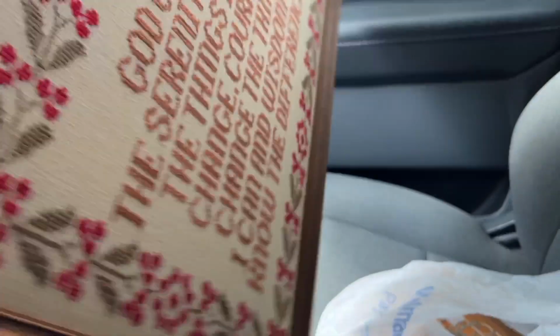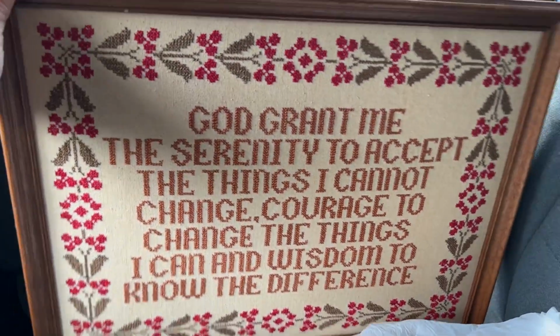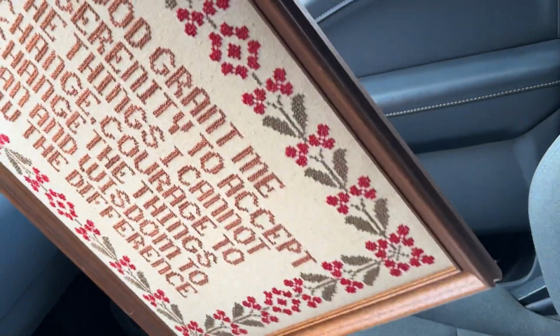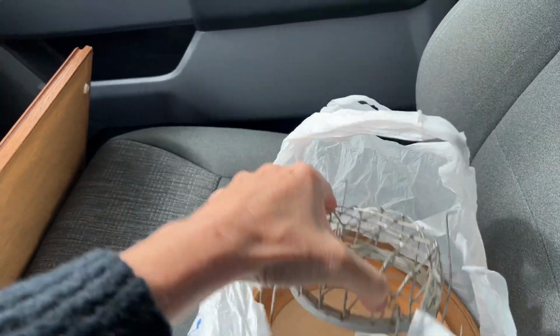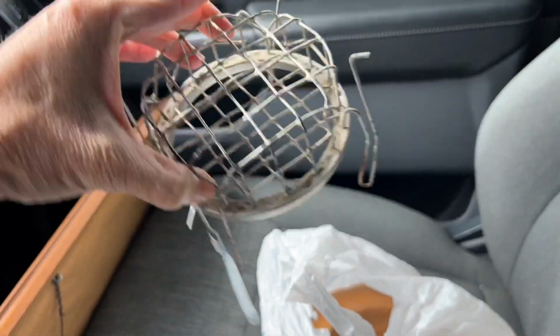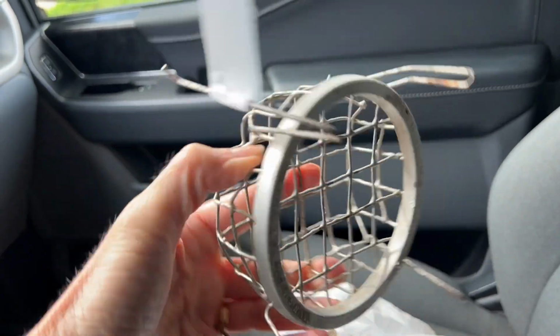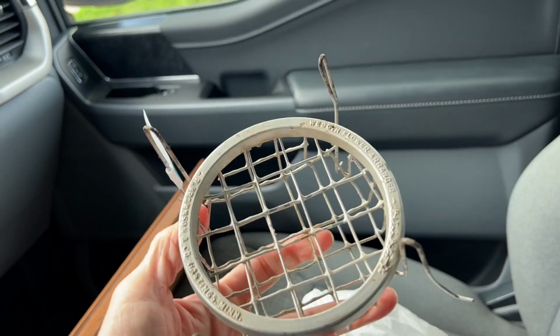So my first goodie I did share in the video is this cross stitch with the religious verse, for lack of a better term. I just liked the red flowers. I liked the coloring on it, so I grabbed that. I also grabbed this flower frog. It's just weird. I don't understand these metal like things. I've never had one like that.